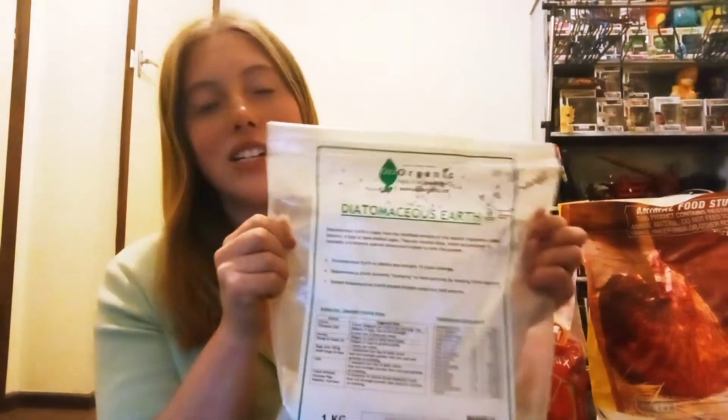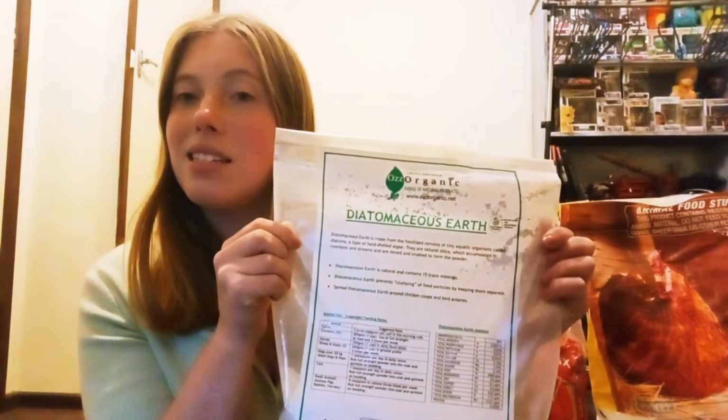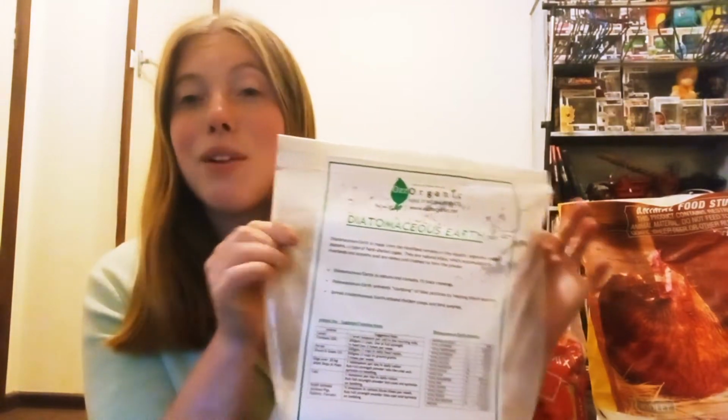The second thing in this kit is diatomaceous earth, whatever I'm saying, but I find this is an essential in a chicken coop. Basically, it's the crushed fossilized remains of a hard-shelled algae, and it's like a natural pest powder. So I sprinkle it around their coop, and you can also put it in their food to prevent the food from clumping and that kind of thing. And I find that it's just really handy.